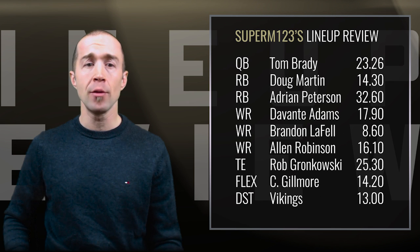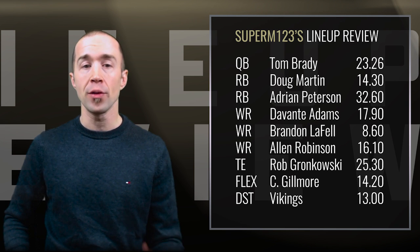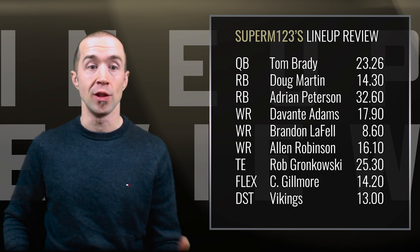He filled out his wide receiver spots with more value plays. He targeted games with some high point totals. Devontae Adams, Brandon LaFell, both in good offenses. Both starting to see more targets and work over the past couple weeks, so he was sort of following the trend there, which I like. He also paid up for Adrian Peterson, which I think was good based on his volume as we discussed earlier. He's obviously still got a lot of upside.